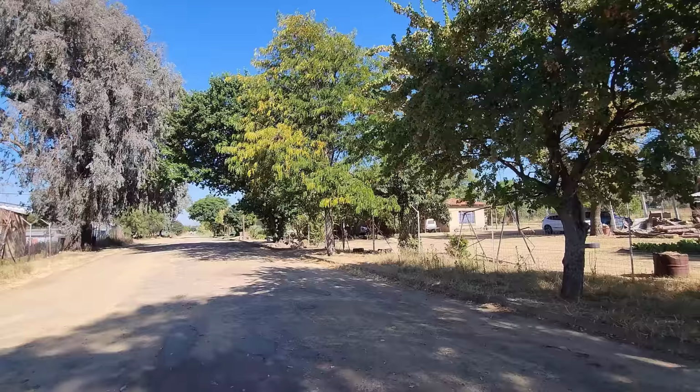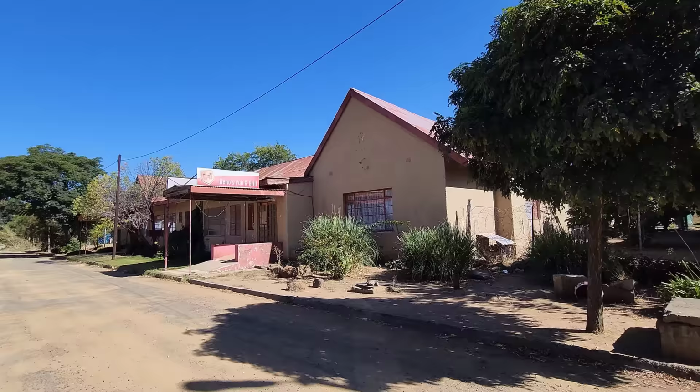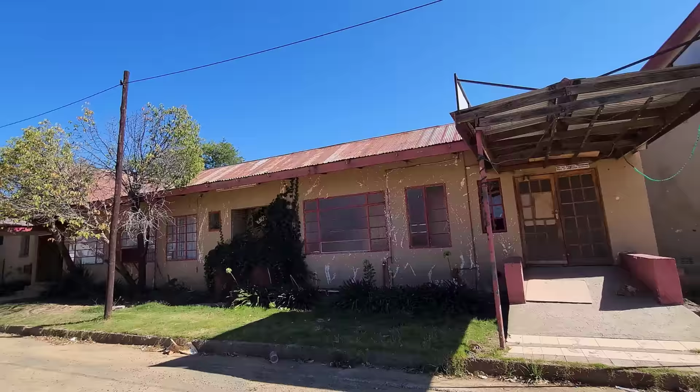Does look like the town was busier or more lively at one point. Dino's Pub and Grill. Restaurant. Doors are open. Yeah, look at that.